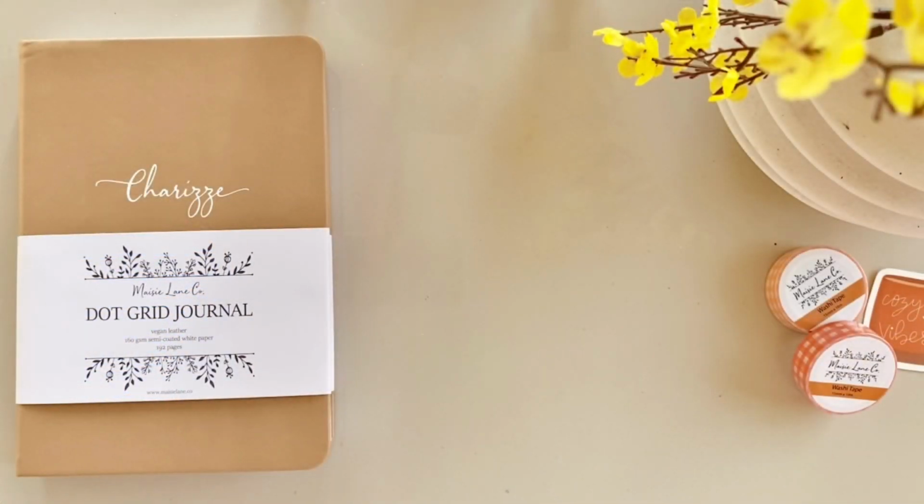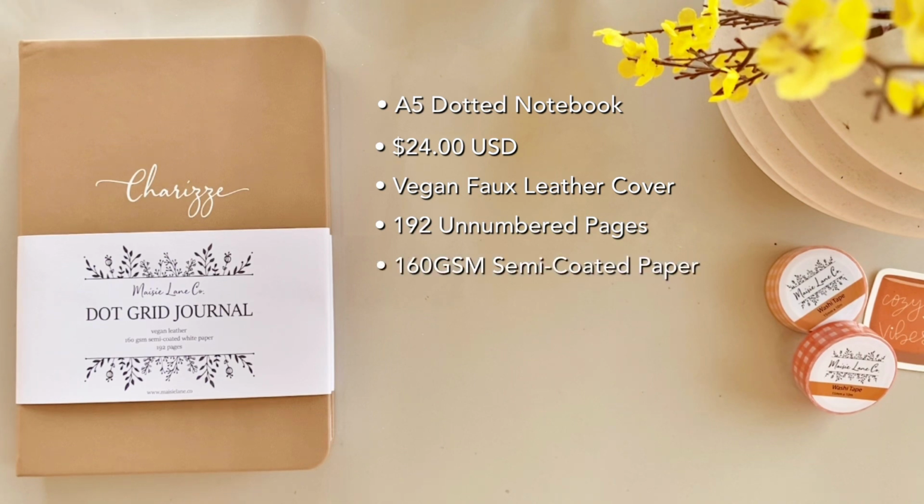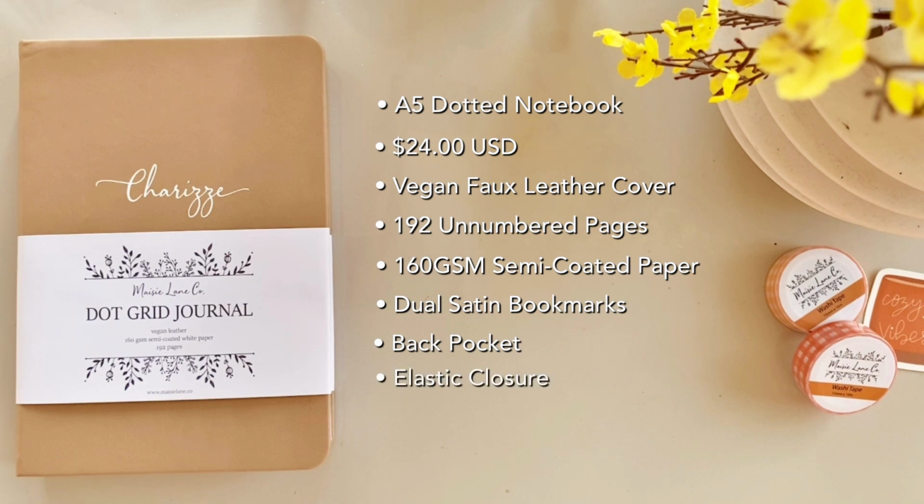Starting off with an overview, this is an A5 size dot grid journal that retails for $24 US. It has a soft vegan faux leather cover with 192 unnumbered 160 GSM pages, dual satin bookmarks, a back pocket, and an elastic closure.